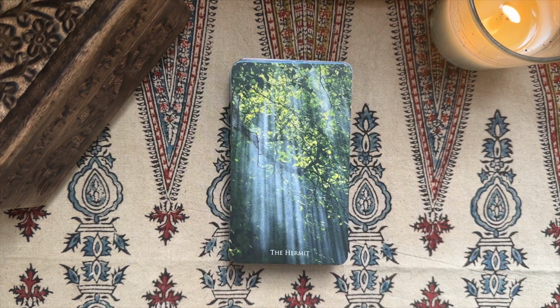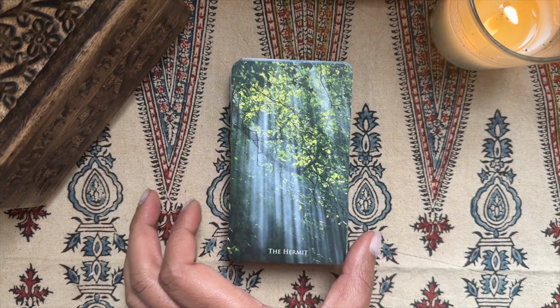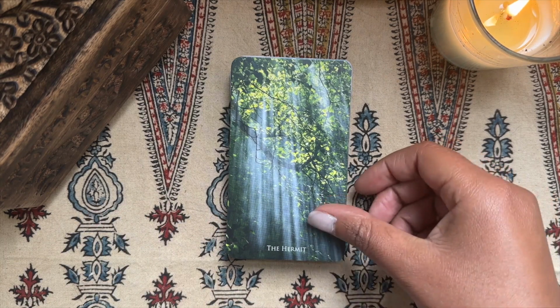The Hermit here, I imagine placing myself in the middle of the forest and getting a glimpse of this light source here. It's almost similar to the Hermit's lantern, which I love.